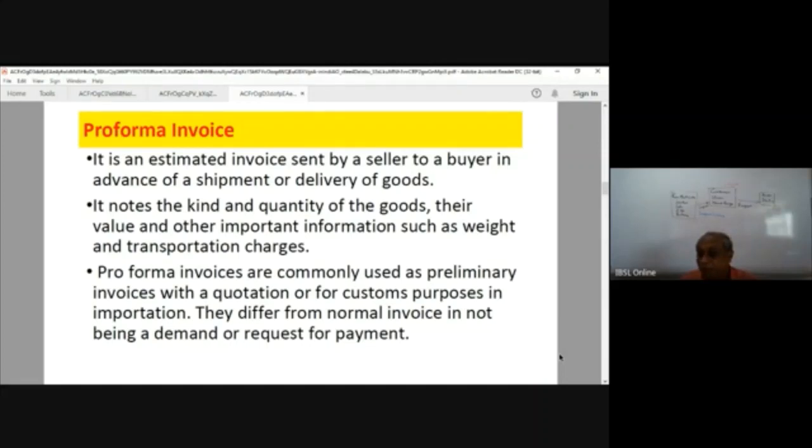Now we talk about the contract. We talk about the sales contract. When we determine the sales contract, when we finalize the sales contract, the seller will send a pro forma invoice to the buyer. Pro forma invoice is an estimation. Right? An estimated invoice. Pro forma.